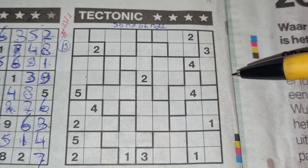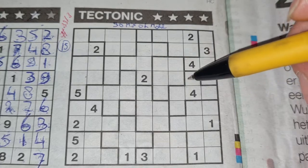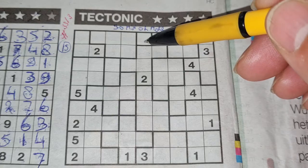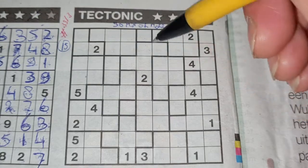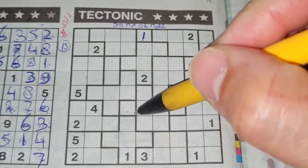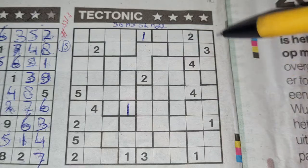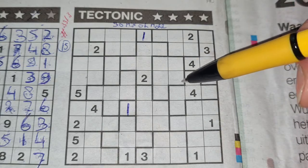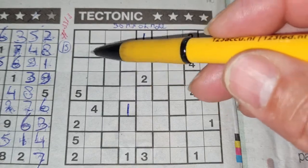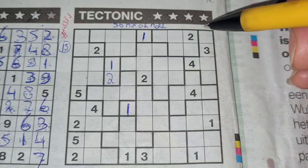Alright. And the first question to you, can we see here the single box or boxes in this puzzle? I see here the single box. The single box is always a 1. Here also, single box, always a 1. Do we have dual boxes in this puzzle? Yeah. I see here dual box. It contains the 1 and the 2. We see here 2, so no 2 there. 2 should be here and a 1 goes there.